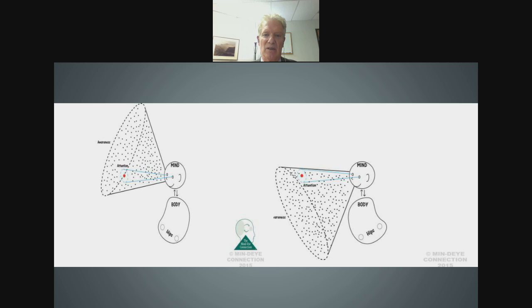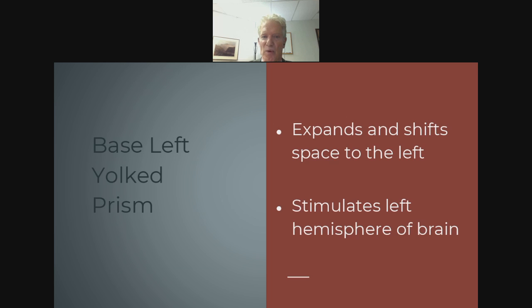And on the right, this is an example of a person that would have base up prism. And so you can see that their hips tilt down and their whole space is shifted downwards. And this is the power of a prism. I've seen it work absolute miracles. I have a quick story for you. I had a patient come in, and actually, I'll save the story for the next slide because it's more relevant.